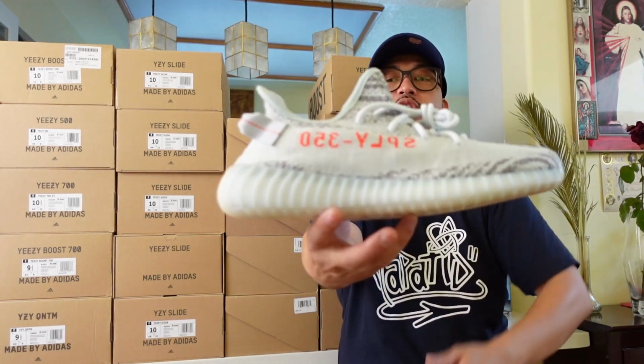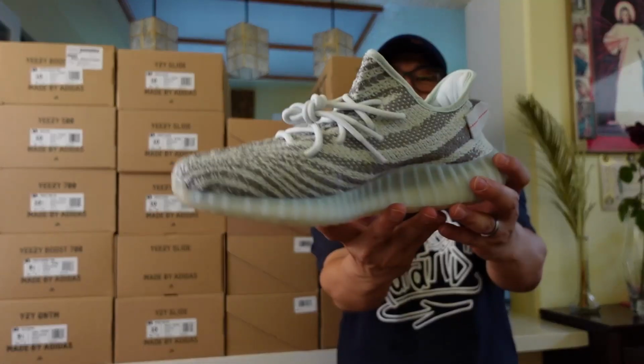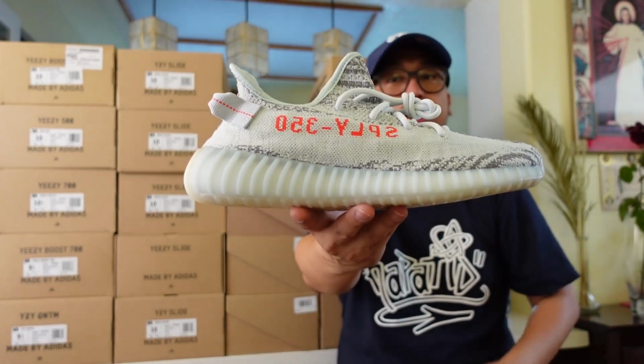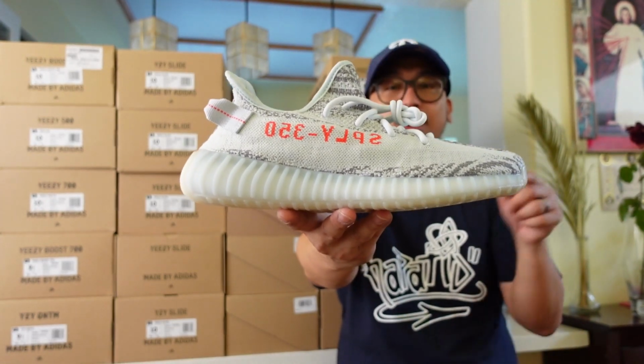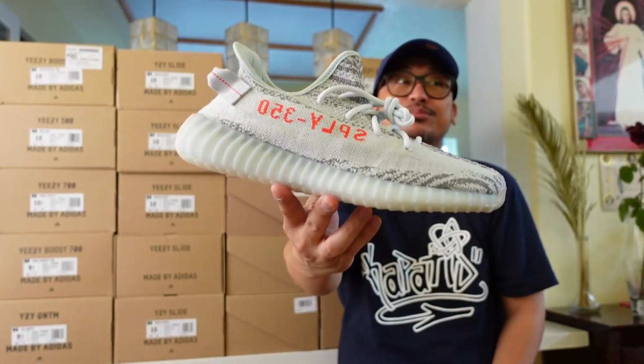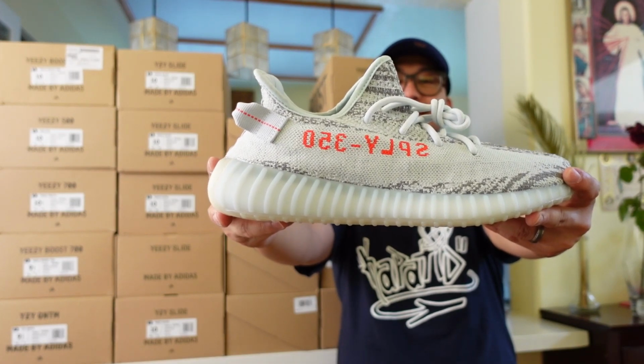Second to the last, one of the original colorway as well, the blue tints. Okay, look at that. Bluish shade of translucent on it. And in my opinion, this will age beautifully. All right, the Yeezy blue tints.